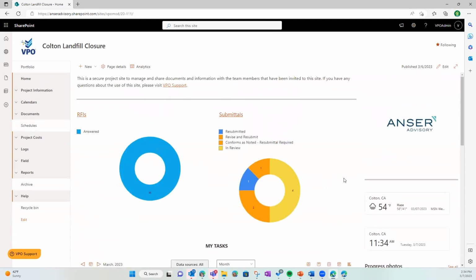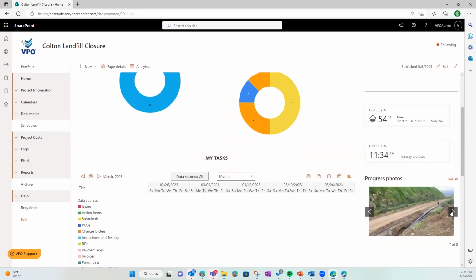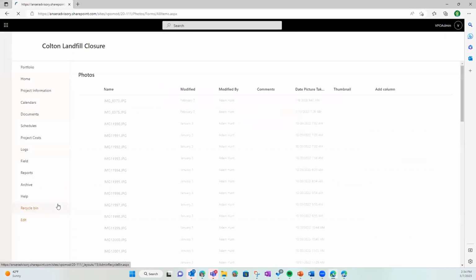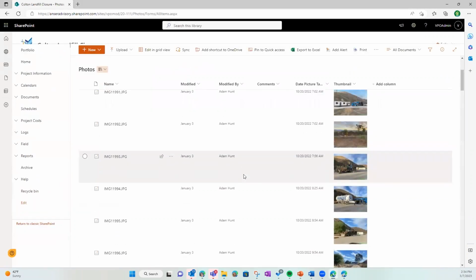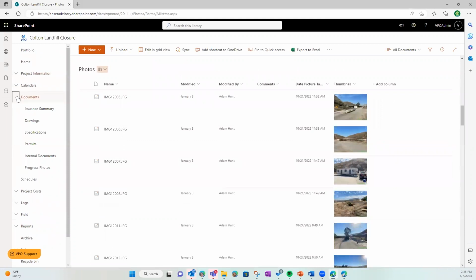Looks like we're on the progress photos now, Laura. Yeah. All right. So progress photos, I'm using these as high level activities. So when the client opens up their homepage of the project, they can scroll through here. They don't have to get into another section we have in VPO for our project that has all photos, which is hundreds and hundreds per month. The progress photos Laura was just showing are more high level, so our client can get an idea of what's going on during a certain time.